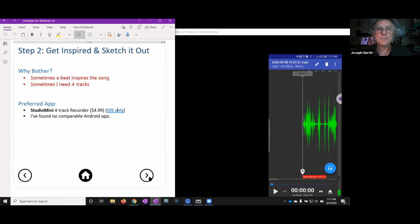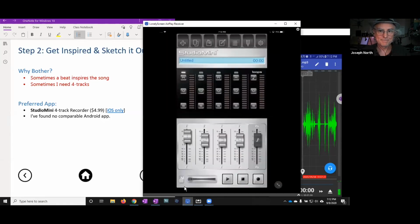I don't have anything on my mind. I don't have anything planned. I have no agenda. I'm just going to sit down, I'm going to pick up the guitar, and I'm going to see what happens. And when I do that, I like to have this app handy. This app is called Studio Mini. And Studio Mini, I use it on my iPad.